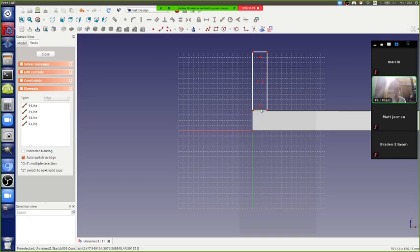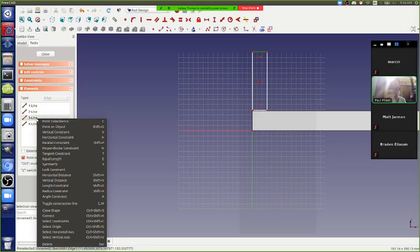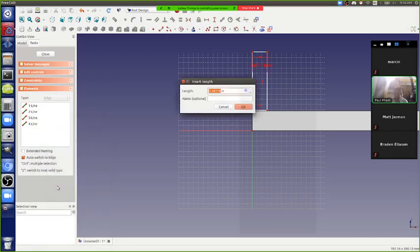You could do either the bottom or top. That will constrain it. Use the dimension, length constraint. The icon is up there in the red. So length constraint. I'll make it 1.5. This is a 2x4 also, right? 2x4, on edge. We're looking from the front.